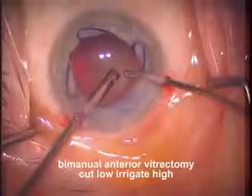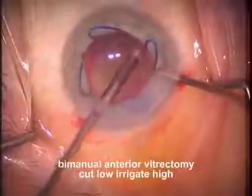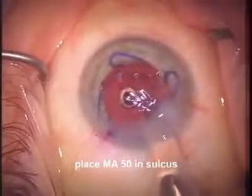So we do an anterior vitrectomy. I like to make another incision so that you have tight incisions around both of these instruments. And we're cutting low and we're irrigating high. We've got all the vitreous out.